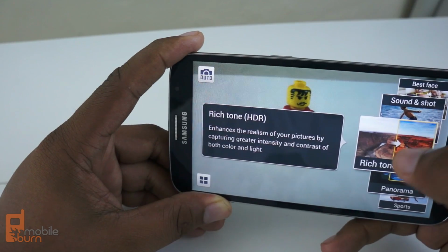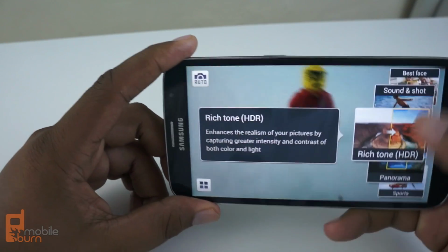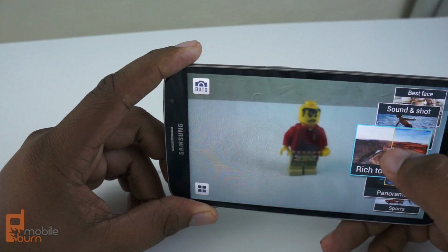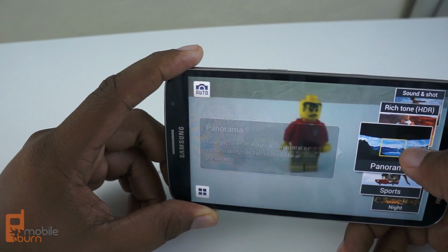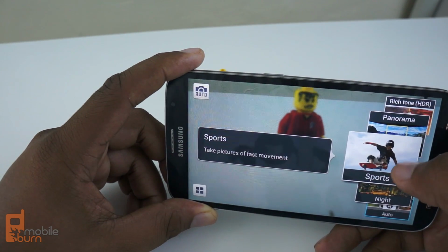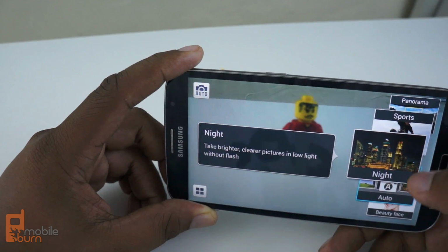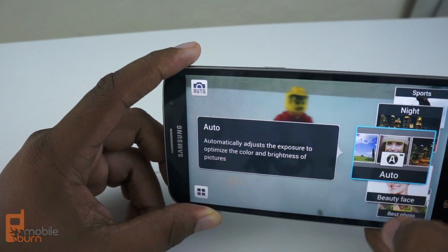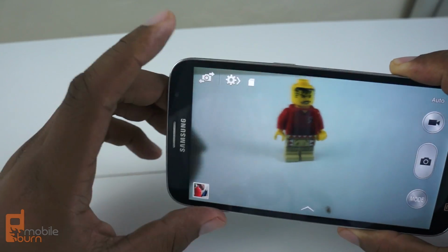If you want to get some HDR photos going to make your photo look a little bit better, you've got the rich tone. Sometimes it doesn't really make much of a difference in terms of what you're shooting, but it can come in handy. Then you've got panorama for taking pictures of scenes, sports for taking action shots, night for when you're taking nighttime photos and you want to adjust to the lighting. And then there's auto, which pretty much covers everything. This is your automatic one, obviously.